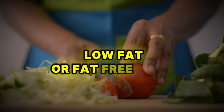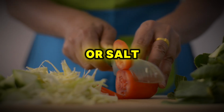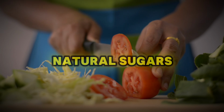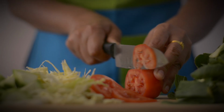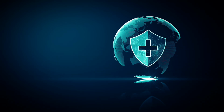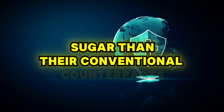Low-fat or fat-free items typically compensate for flavor by adding sugar or salt. No added sugar products may still be high in natural sugars or use artificial sweeteners. And gluten-free doesn't automatically equal healthy. Many gluten-free products are more processed and contain more sugar than their conventional counterparts.